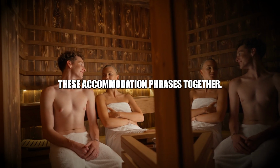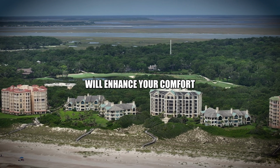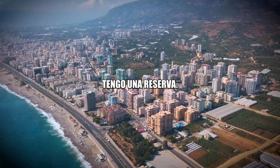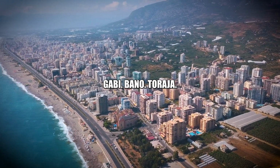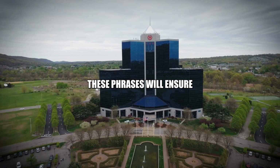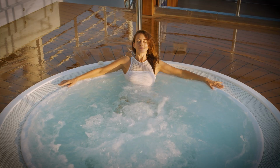Let us practice these accommodation phrases together. Clear communication with hotel staff will enhance your comfort and resolve any issues quickly. Repeat after me. Hotel, habitación, tengo una reserva, registro, salida, llave, baño, toalla, agua caliente, aire acondicionado, Wi-Fi. Perfect. These phrases will ensure your accommodation experience is smooth and comfortable throughout your travels.